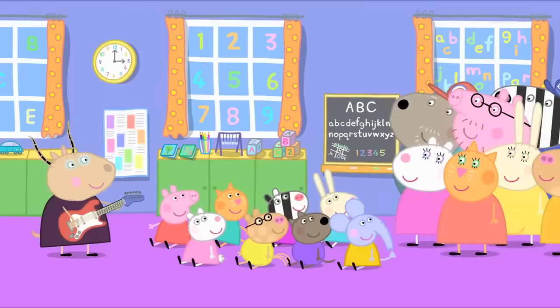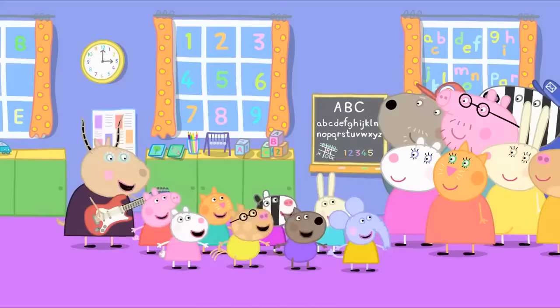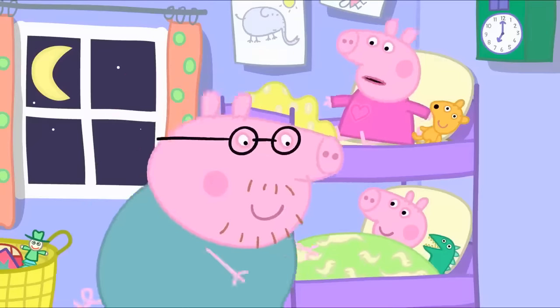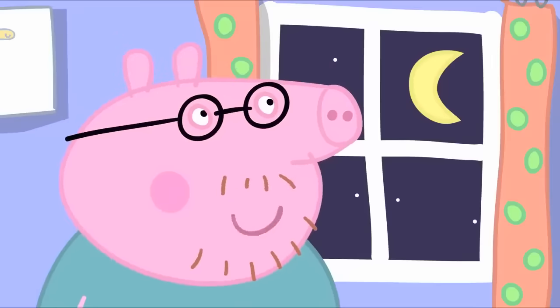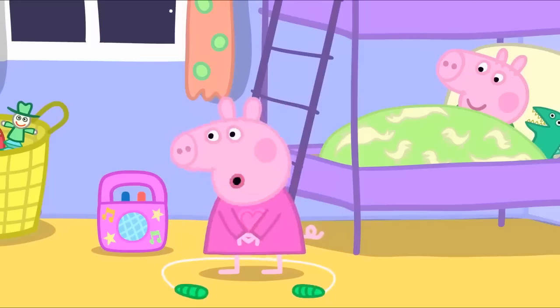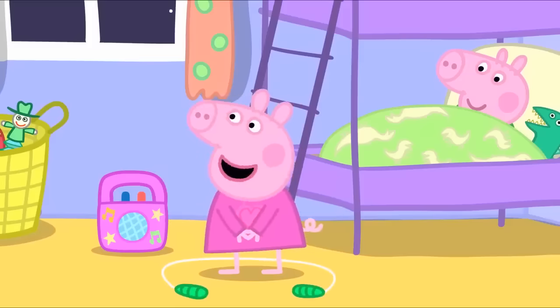The parents have arrived to pick up the children. Don't forget to think of something to do for Talent Day tomorrow. It is bedtime for Peppa and George. I can't go to bed yet. I haven't got a talent to show tomorrow. But you have lots of talents, Peppa. Yes, I can skip. I can sing. Twinkle, twinkle, little star. I can dance.